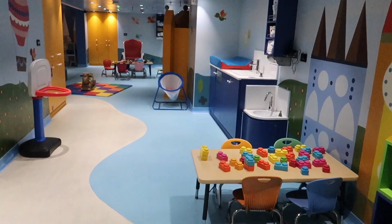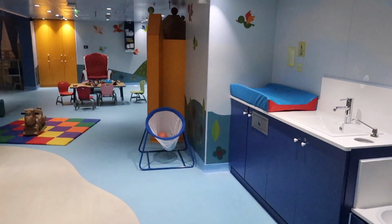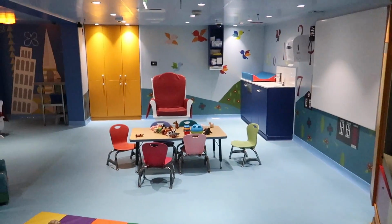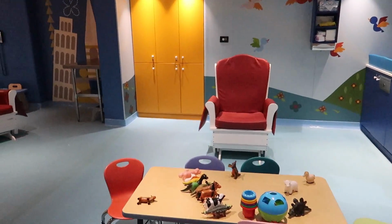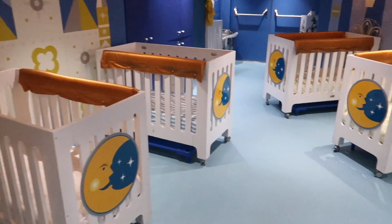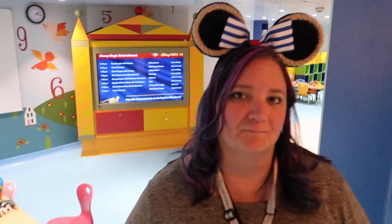Look how amazing this is. So you'll see all sorts of toys everywhere. I mean, this looks like the most amazing nursery, you guys. Look at this. Obviously, Sherri and I don't have kids, but I'm sure that if we did, they would love this. Oh my gosh. And then over here, they have all of the little beds, rocking chairs, more toys. Look at that TV.